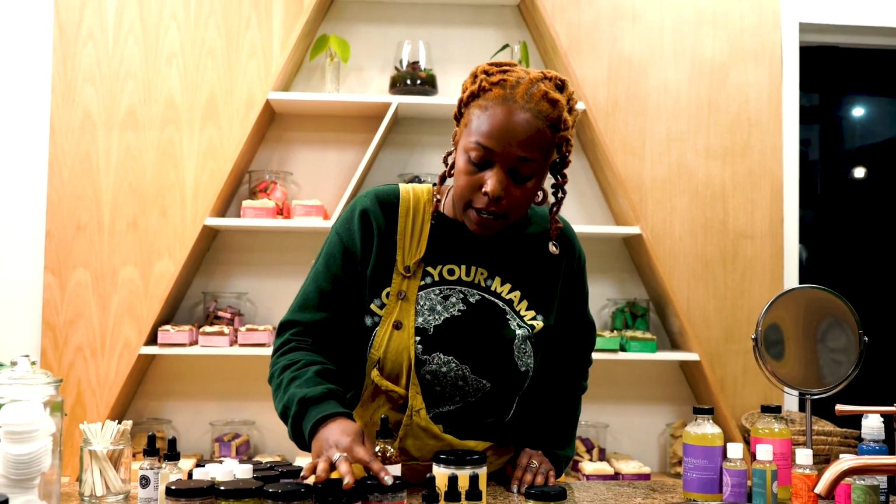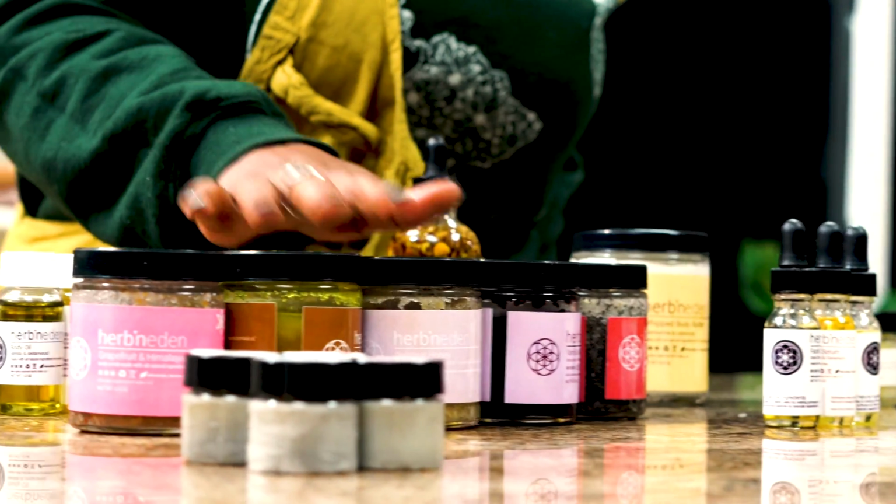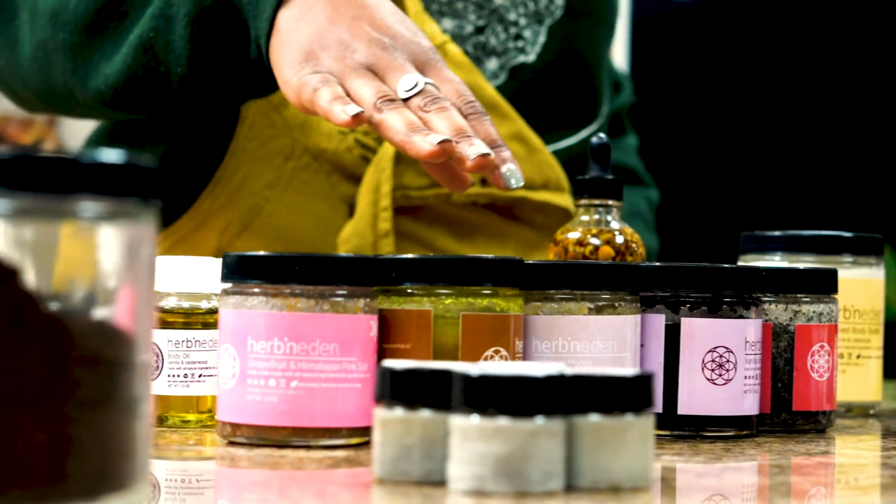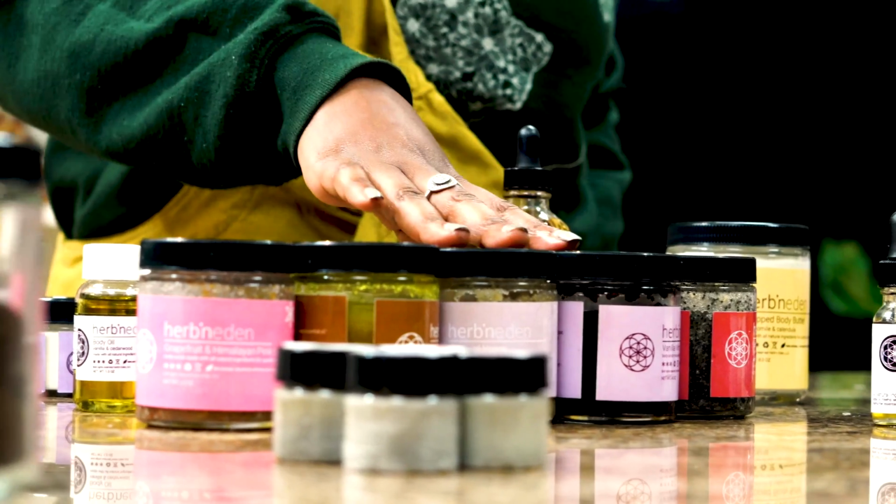And you can exfoliate once a week. You can exfoliate multiple times, like 2 to 3 times a week if you prefer. So these are our scrubs right here. We make about 5 of them. And so you can use these. They have oil in them as well, so that adds to the moisturizing component.